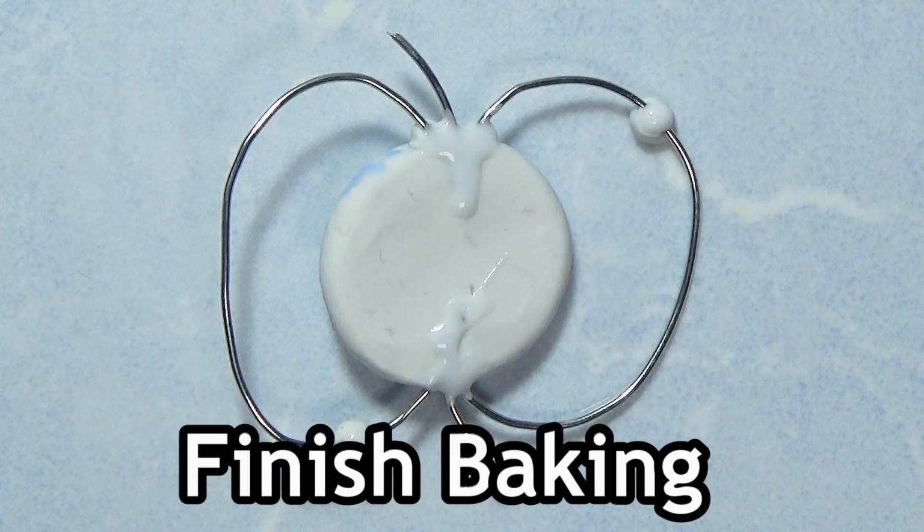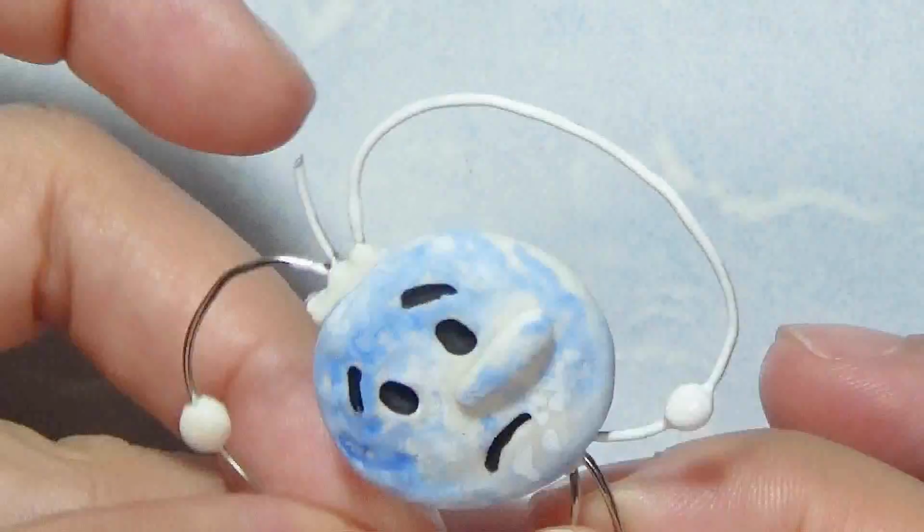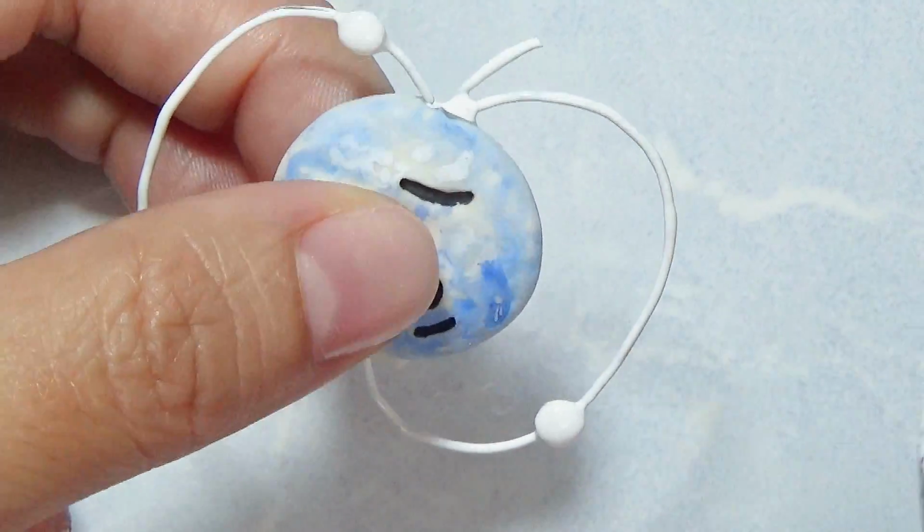I added some liquid Sculpey to kind of reinforce it, and I'm gonna paint the acrylic paint on the wire because it wasn't silver, so we're gonna turn it into gray.